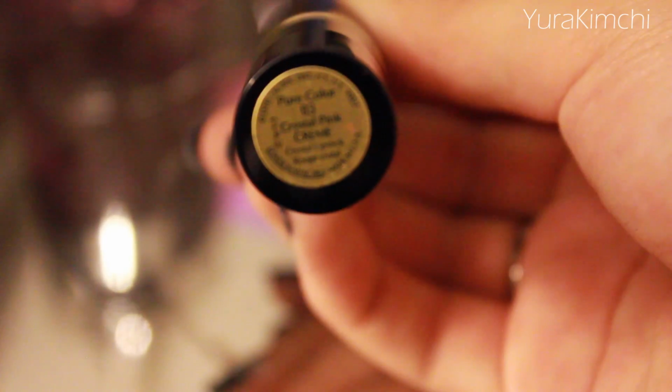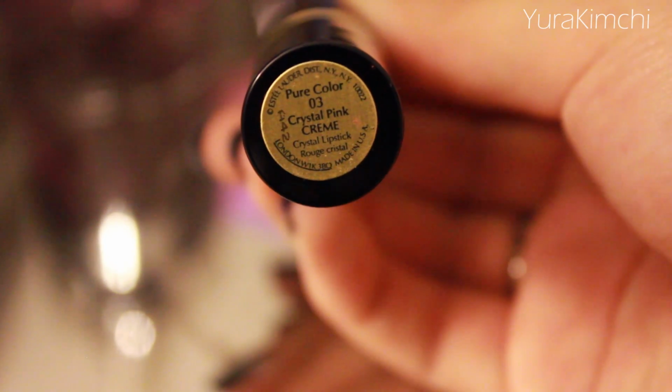The next thing on my list is this Estee Lauder lipstick in Crystal Pink Cream. It was a sample that came along with the stuff that my mom bought in the department store. I thought she was crazy for doing that, but she just gave me the free sample that came along with it because I wanted it.